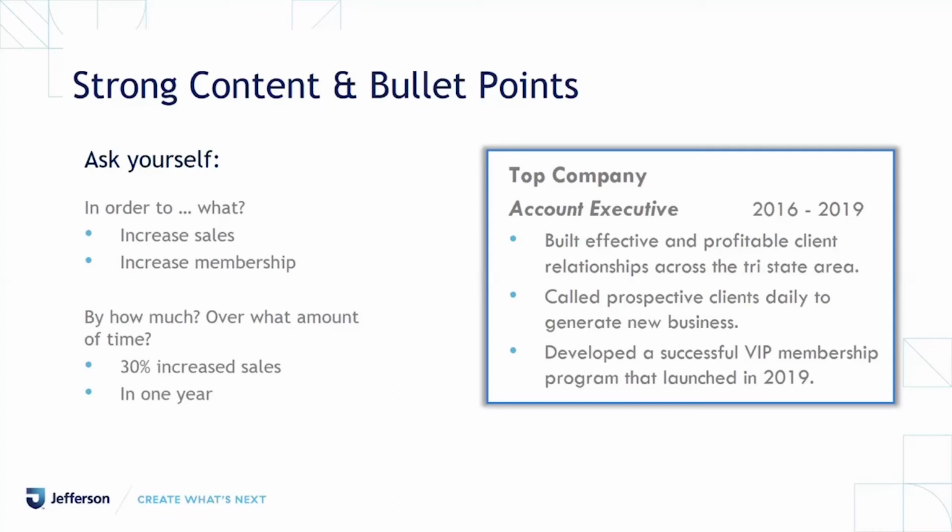And in order to make that bullet even stronger, we're going to also ask ourselves, by how much? So by how much did I increase sales or membership? And then over what amount of time? Well, I did it in a year. So now this helps to quantify the impact that we've had on the company.